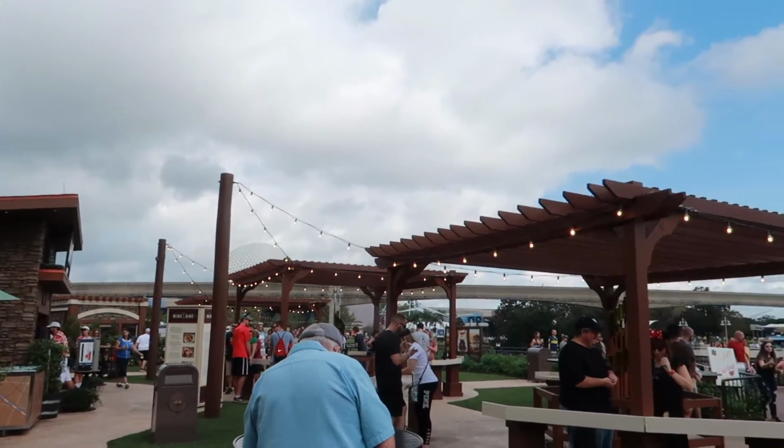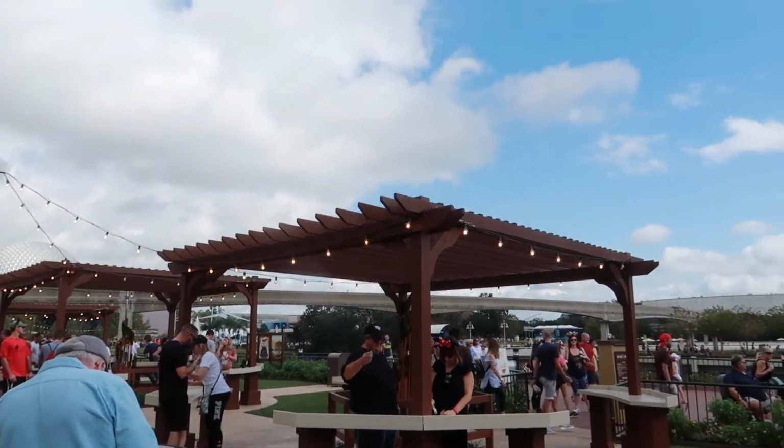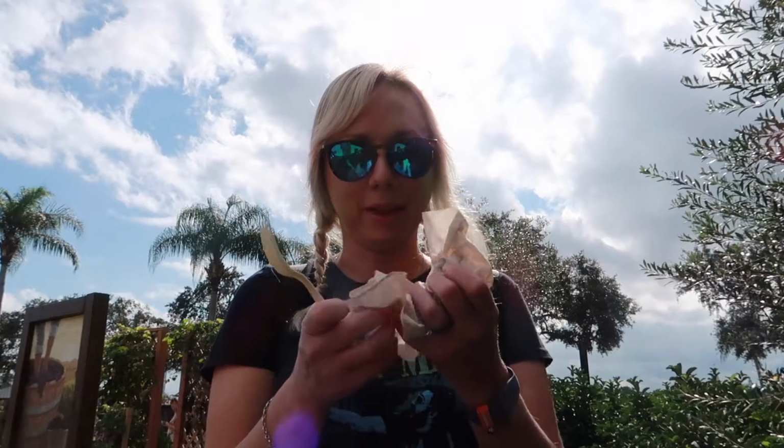So it's a really cute pavilion. It's kind of decorated like a cute backyard party. So first, I kind of forgot a fork and some napkins, which are kind of necessary, so we'll do this.